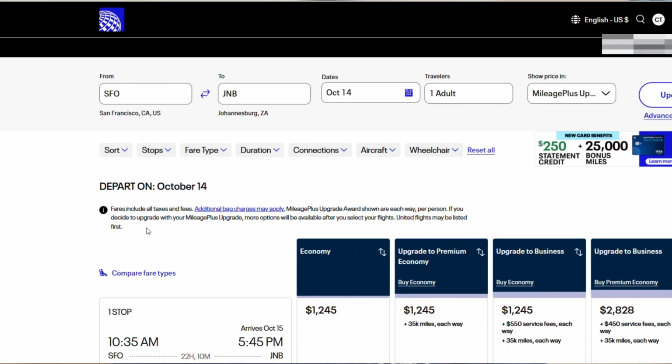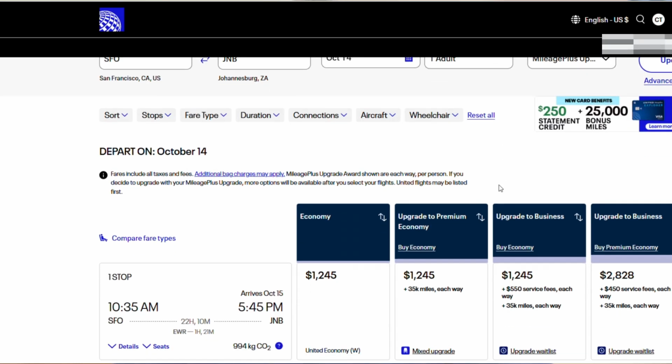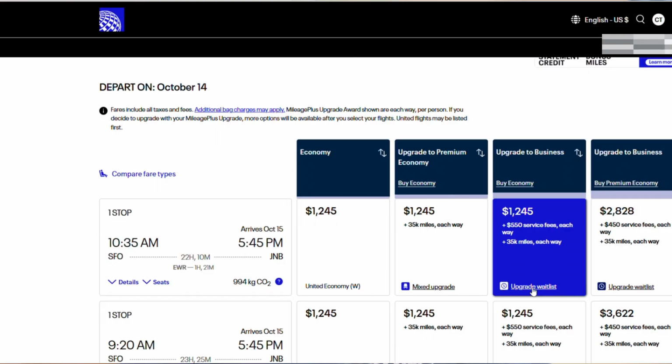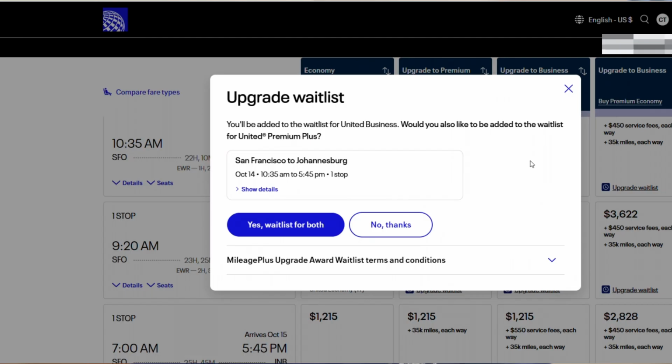Step 17, now you should see the standard results search page and you'll see economy, premium economy, and business class fares for your flight and destination. Step 18, select the cheaper business class fare. And step 19, you'll now see a pop-up that says joining a waitlist.